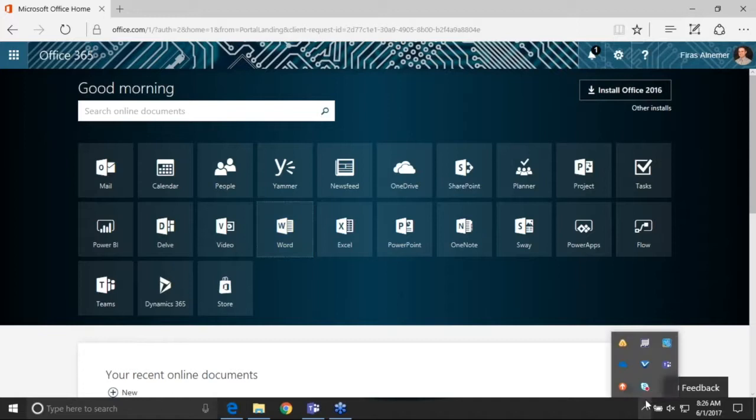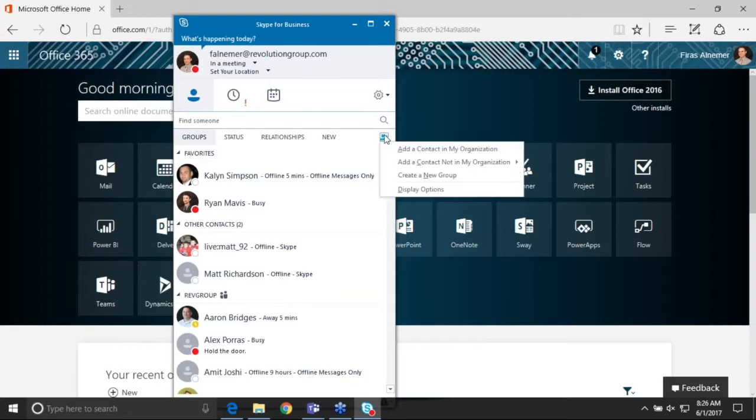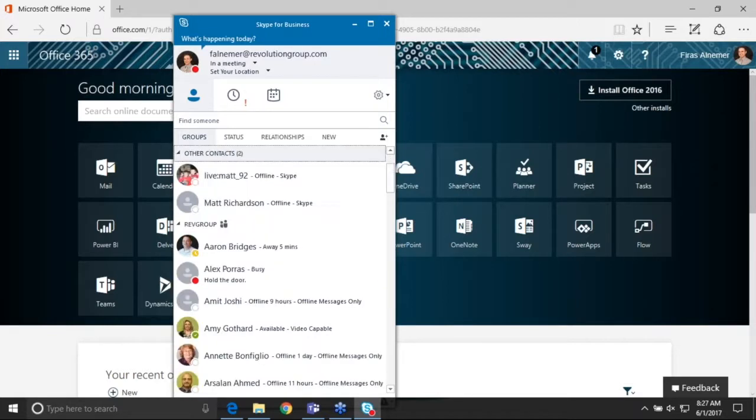Once you've signed in to your Skype for Business account, you can create new groups. Simply click on Add a Contact and click Create New Group. Type the name of the group.